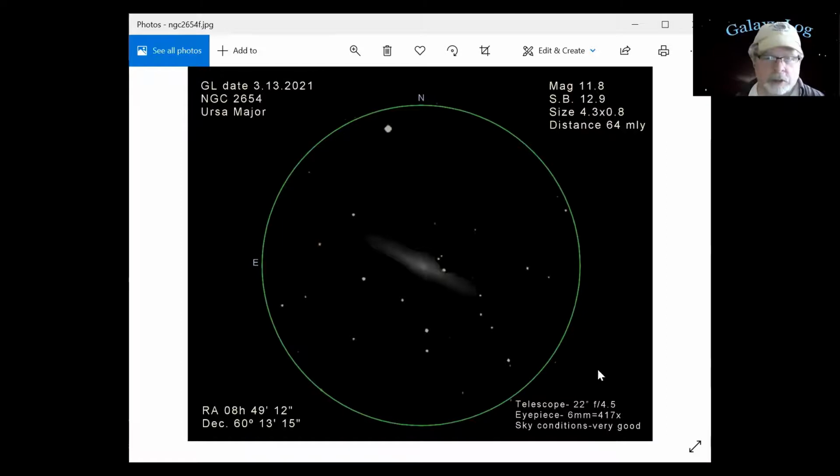Nice bright stellar nucleus, really neat looking, kind of boxy or rectangular core to it, very mottled, and you can see it goes from northeast to southwest and extends very, very well, and lies in a nice star field. But this galaxy could have even taken more magnification. Like I said, I had some wind issue, but here at 417 power, it was a really awesome view.